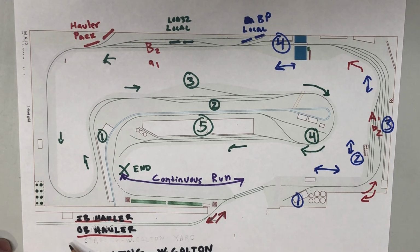So we're going to start out here, and this is an outside staging outside of the train room. It kind of just runs parallel to the wall here. I'm not sure how long I'll make it. Depends on the wife's acceptance of the layout being outside the train room.